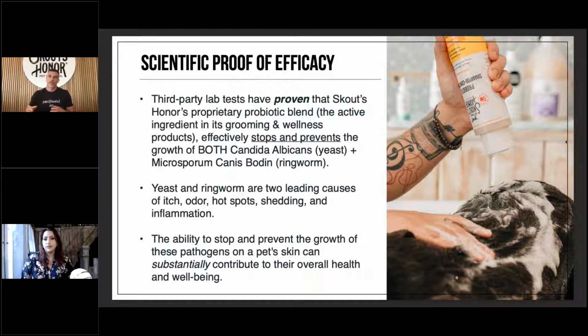Our whole point here is to substantially benefit the quality of life of the pet and the pet's parent. So our opinion is, if we can prevent it from happening in the first place, it just means that the dog will be happy, the owner's going to be happy. They're not locked into the cycle of having to wait for a negative symptom to show up on my animal before I'm able to do anything about it.